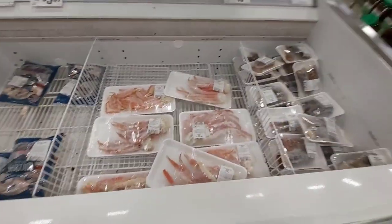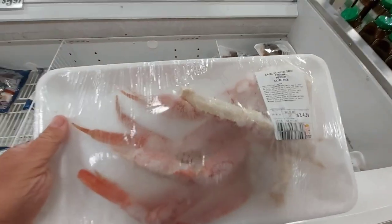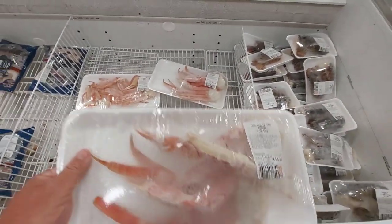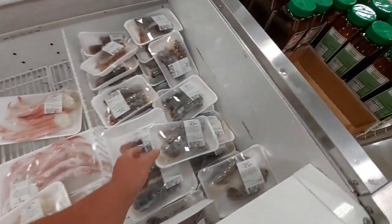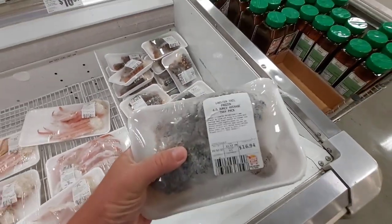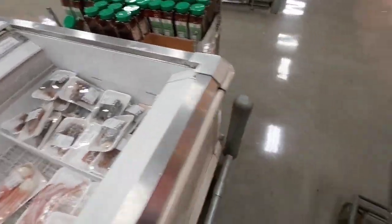Here's some Alaskan king crab legs. It's not very much in there. I could probably eat all of these in this deal here. But they're $14. It's some lobster tail, two small lobster tails for $16.94. Some of this stuff's expensive.